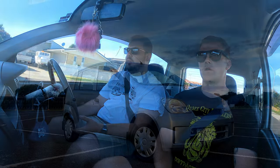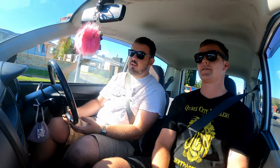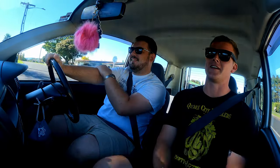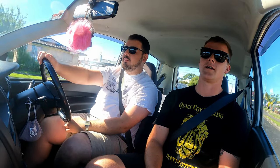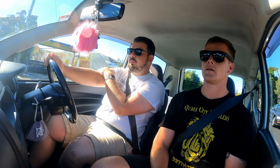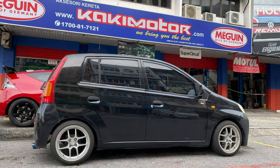A year ago, I picked up a four-door Daihatsu Charade. L251 was the model. Is it Charade or Charade? Yes. I always get self-conscious when I say it. Anyway, got a Charade. That was a 1 litre 5-speed, three-cylinder. Not long after that, I figured out that in Malaysia, they're still making those cars up until a few years ago under the Perodua badge.